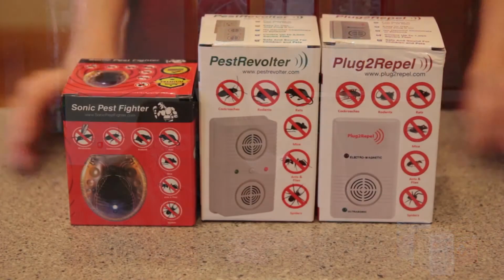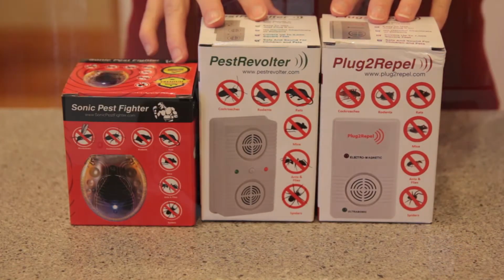So anyway, the idea was, what if we were to use a combination of these 3 devices all around the home? How would that work? So we tried that. We had a friend of ours who had an infestation use 2 plug to repel devices, 2 Sonic Pest Fighters, and 2 Pest Revolter devices in different rooms in their home. And the results were staggering. The pests were irritated like crazy, and they were gone in a week.